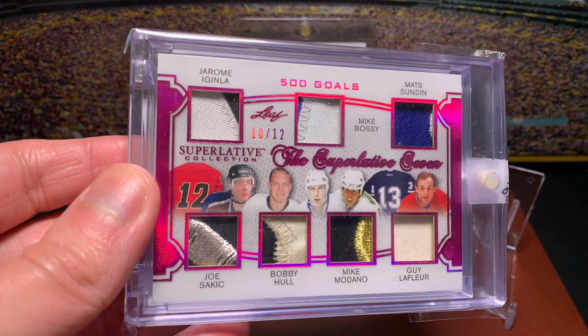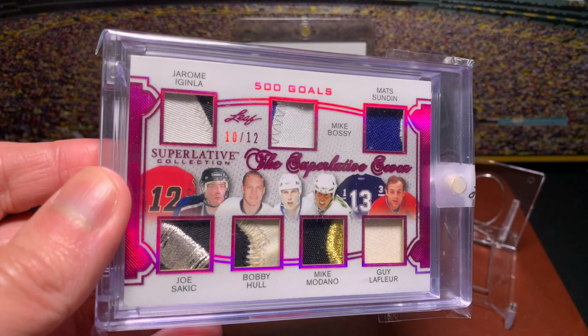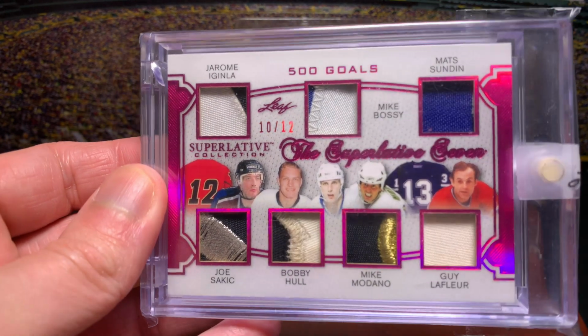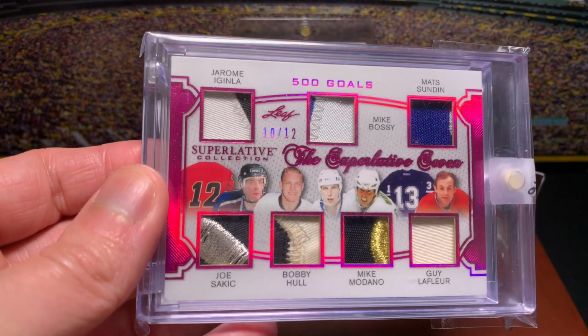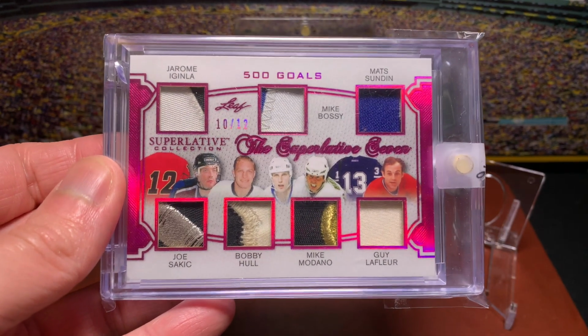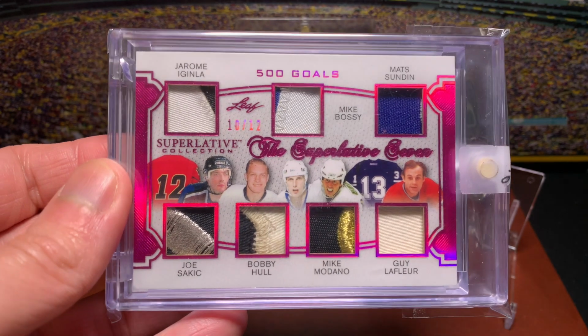So you can see not all the patches. You can see on the Sundin, there's a little bit of white over there if I tilt it. The Mike Bossy piece is two colors, but again, by a sliver. The Jerome McGinley by a sliver. Sakic piece is nice. The Bobby Hull piece is nice. The Modano piece is nice. Not all perfect, but pretty nice.